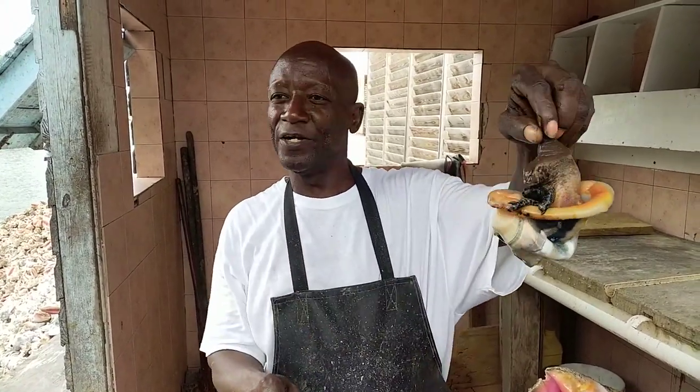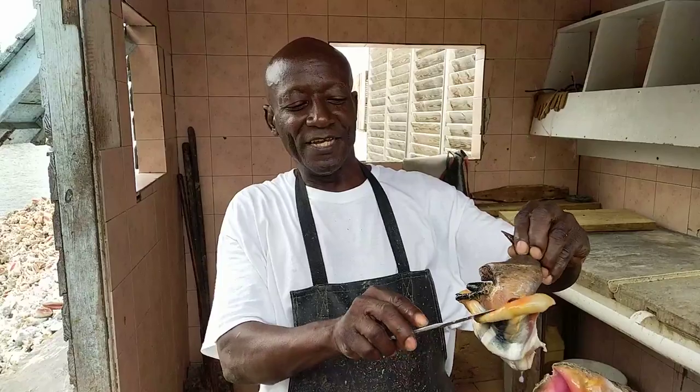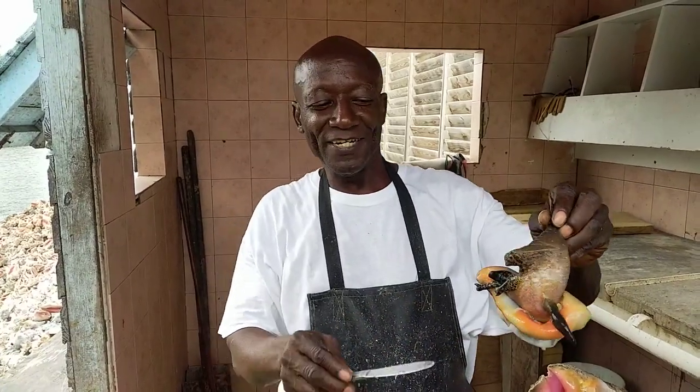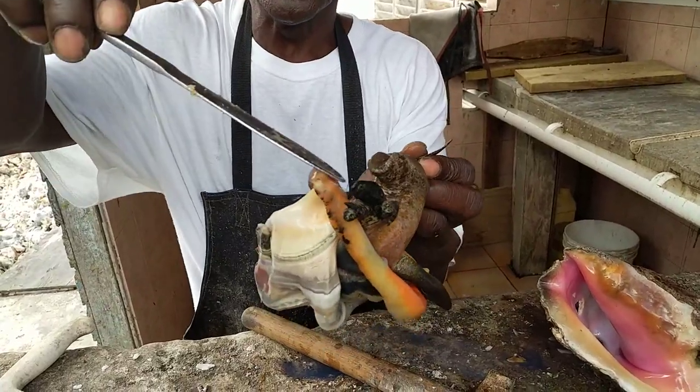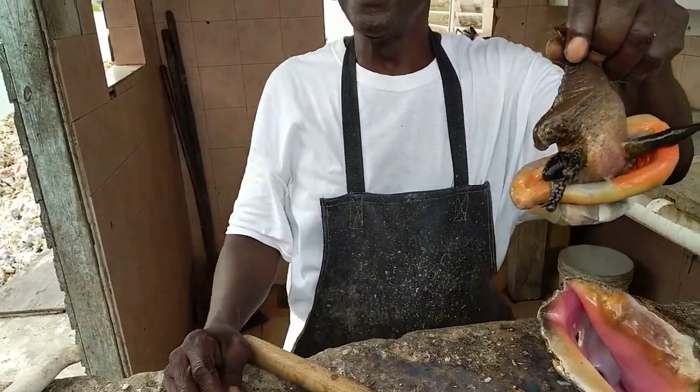Now these guys come in male and female. This is a male. How would I know that? There's his ding-a-ling right there. All right? These are the eyes. Those are the eyes. See the eyeballs right there? The one in the middle is the mouth. What I'm holding is the leg.